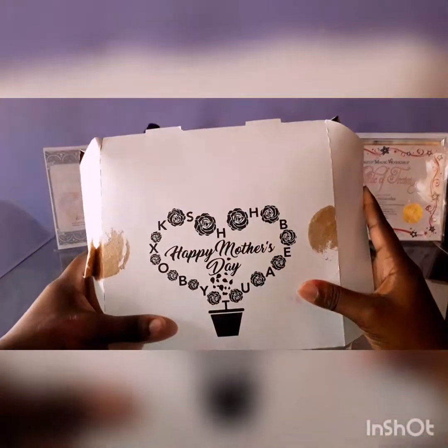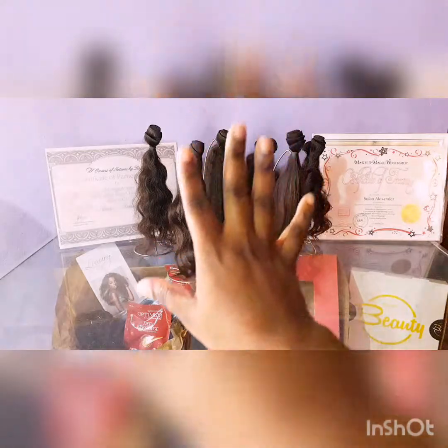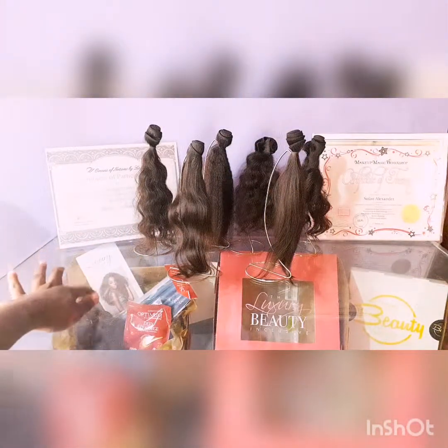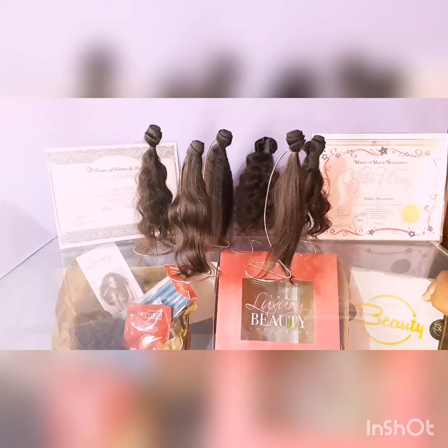from KSHH. And right here, I typically have samples of the virgin hair that I sell so that persons can touch, feel, shake, brush, comb to see what it looks like. Down here, I have one of my sample boxes from my Virgin Hair Box, which will be relaunching soon, and this is one of the other packages that the Virgin Hair Box comes in. And of course, repping my beauty brand, KSHH Beauty.